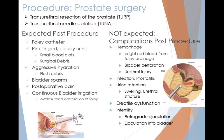Let's look at the prostate surgery. The two most common are the TURP and the tuna. The transurethral, which means that the surgical instruments go through the urethra. Transurethral resection of the prostate, that's kind of a roto-rooter where they put the thing in there and roto-root it out. And then they have the needle ablation where they burn away part of the prostate.